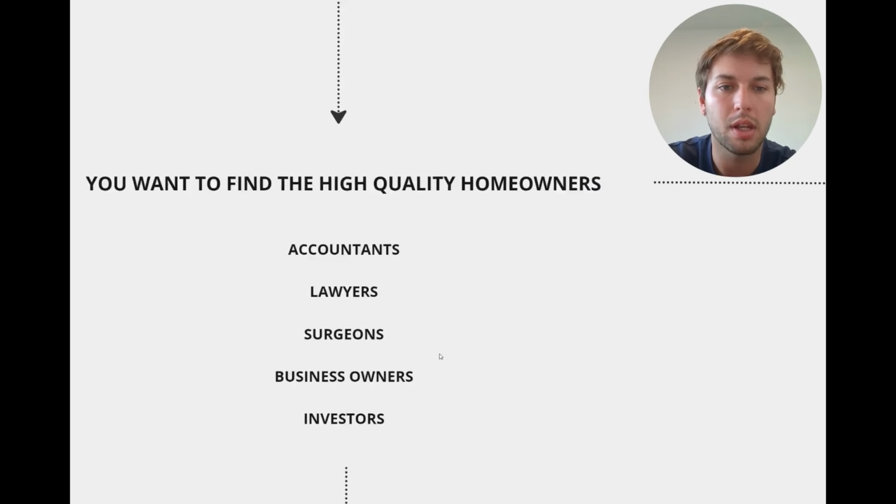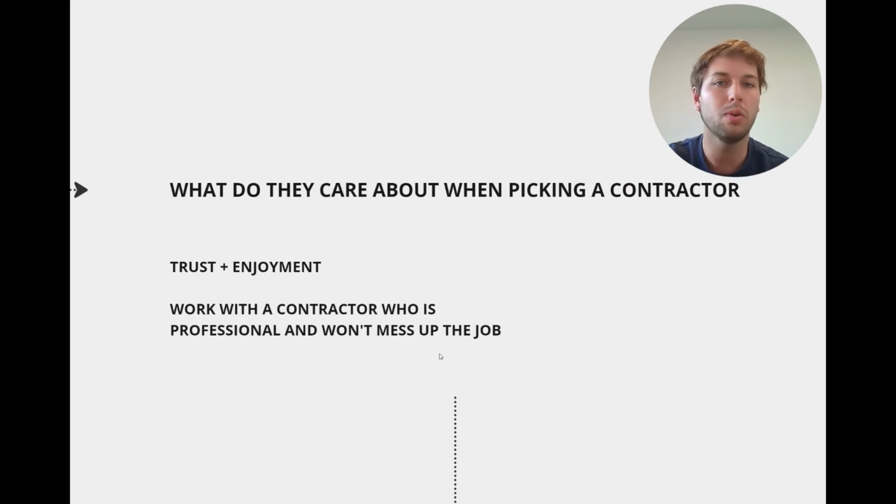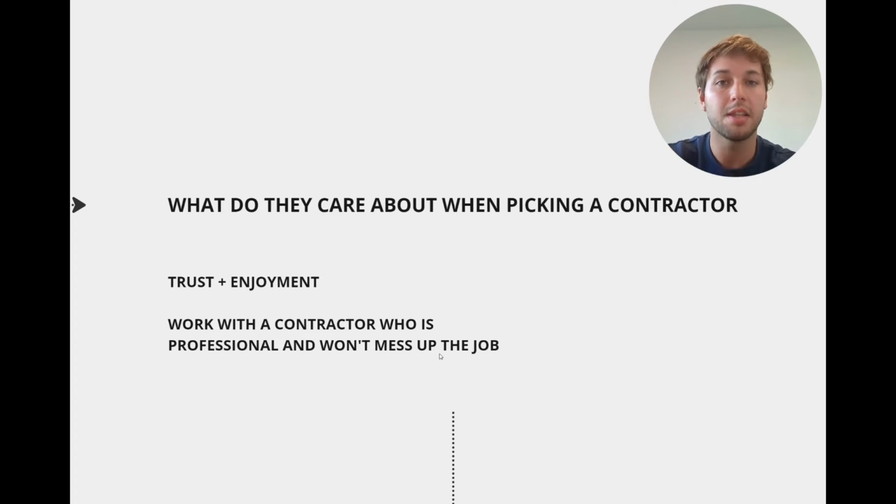If we want to find these high quality homeowners, we need to think about what do they care about when they're picking a contractor. You work with more of these people than I do, so I'm not going to try and belabor this point, but really they're looking for contractors that they can trust and they can enjoy the process with. They want to work with a contractor who is professional and won't mess up the job. They're spending tens, if not hundreds of thousands of dollars with you on a process that is going to take multiple months. And so they want to make sure that when they're sat down at the coffee table, walking through blueprints or designs with you, that they're going to enjoy the conversation, can ask questions, and are not going to feel like there's pushback from you. And they also want to work with someone who's going to get the job done, and they're not going to have to get involved in the process.